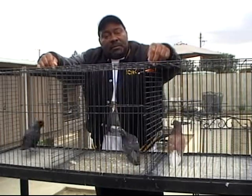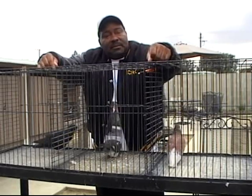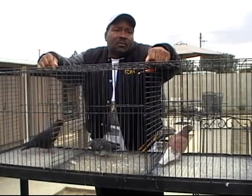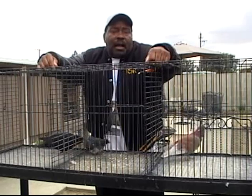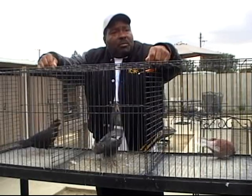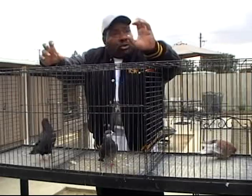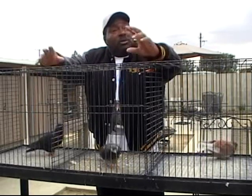Thank you. Like I said before, let's talk a little bit about why you think the hole in some of the rollers is not there. What's up with that, in your opinion? In my opinion, I think it's the wing placement of the roller. I don't think some of the birds can put the wings up far enough to produce that illusion of the hole. I think some of the birds are not built to show that.